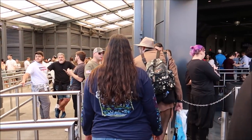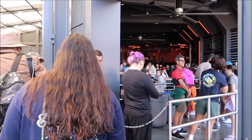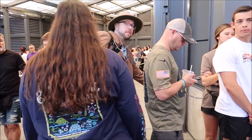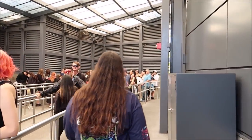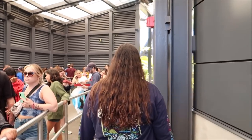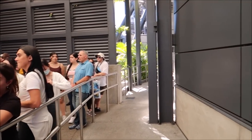Secure door. Wow, this is really cool. Fire alarm right there for me. Thank you. Wow, this is cool. I've never gone this way before. I didn't even know this was a way. This is the way.